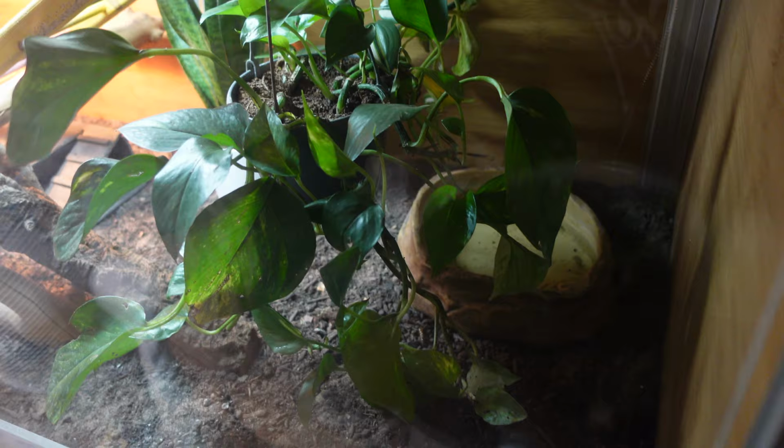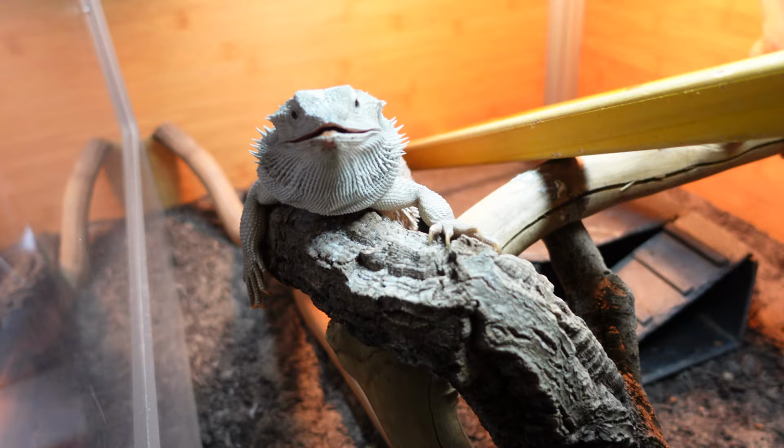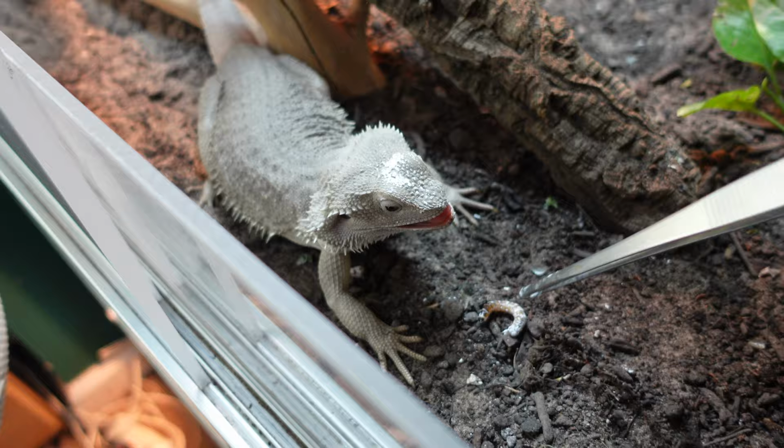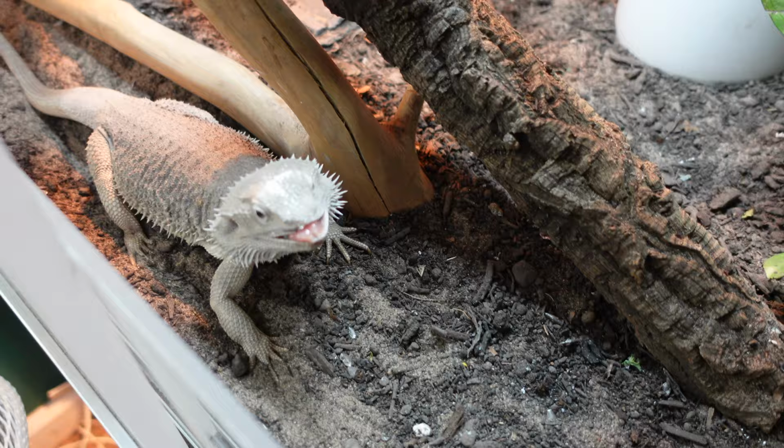As for Astro, she is in here. I actually got some calcium on her head yesterday, so that is what that is. But I just leave her salad down here. She'll come down and get it later, and I'm also gonna feed her some bugs. We're gonna ignore the fact she has calcium on her head and ignore the fact she's a bit slow. Oh my lord. Here you go.